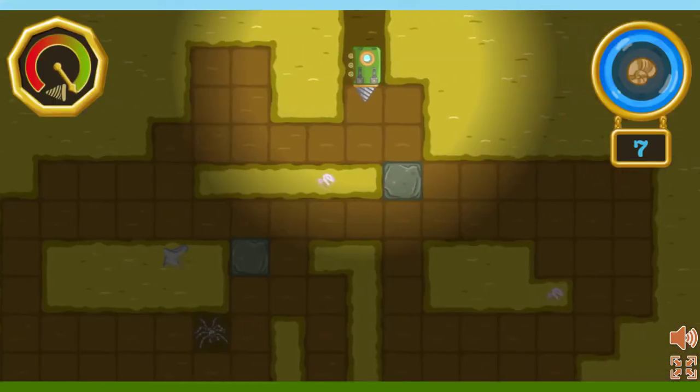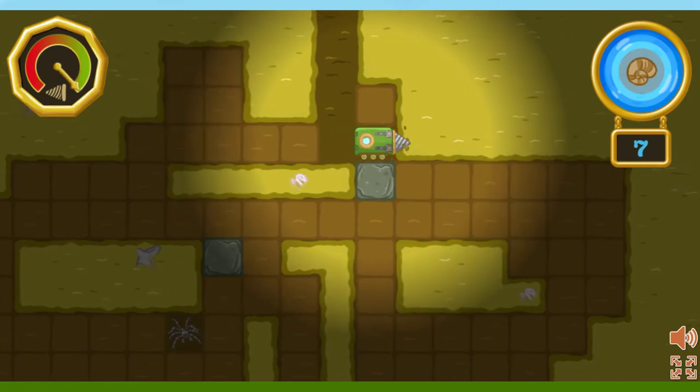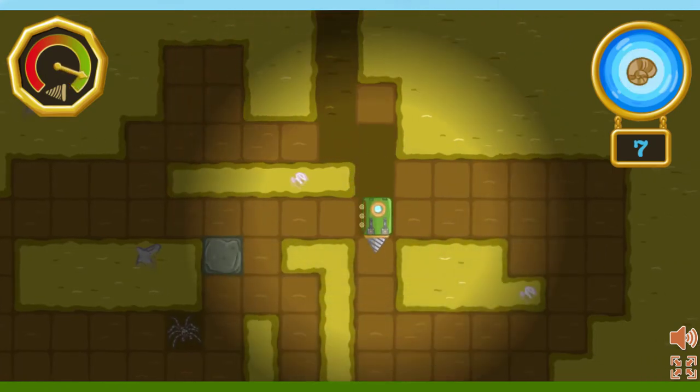Here we are. There are 7 fossils in this area. Let's find them all. Keep an eye on the drill. If it wears out, we'll have to return to the surface for repairs. When the fossilometer is lit up, it means there's a fossil around here somewhere.